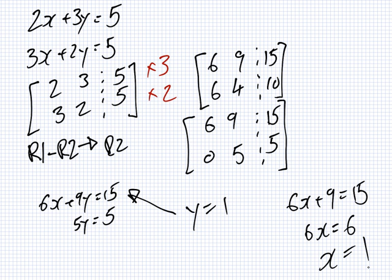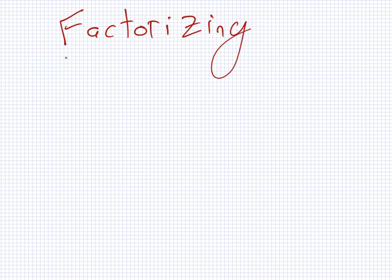Okay, we'll go on to something new now. Factorizing. Easy now. No, I wouldn't say easy. Easier, maybe. It depends how good you are with your mental arithmetic. Do you use a calculator a lot? Yes. Then maybe not so easy.